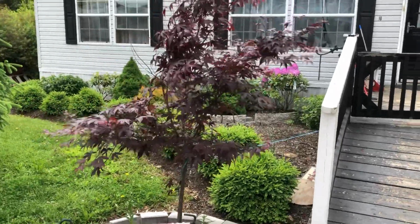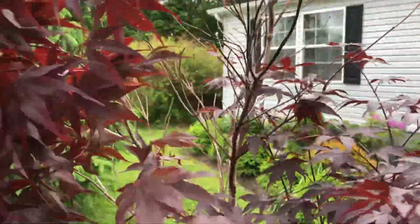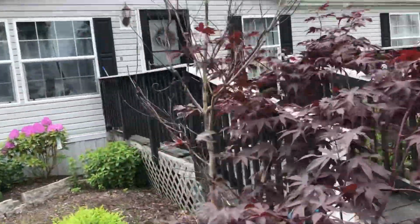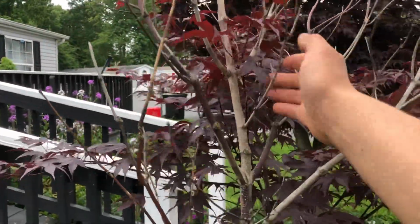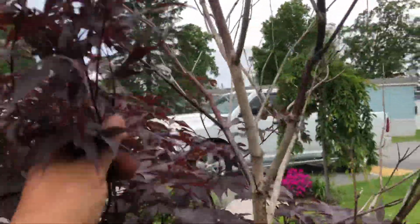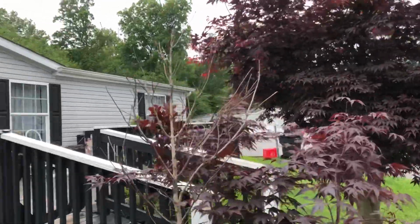So right here I have this Bloodgood, which it sucks because for whatever reason, maybe in the wintertime, you see this branch, I'm trying to train it to go upright. So if I don't do that, it flops down. For whatever reason, these branches do not come back. And that sucks. So the leader is dead for whatever reason. So either I'll prune it or I'll try and train another branch to be the leader. We'll see, but it sucks that it is not alive.